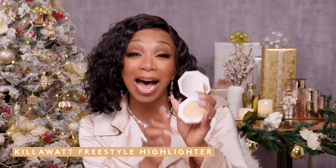When I open this up, I'm gonna die from excitement because immediately you get this beautiful, beautiful pressed powder, killer watt highlighter. And there's a lot in here, ladies. It's gonna stretch, it's gonna go a long way. You have to pick this up. I'm gonna swatch it so you can see just how bomb it is. Look at that. Effortless, beautiful. Hello. You can put this anywhere. You can put it on the tip of your nose, and you can also use it as a forehead highlight.